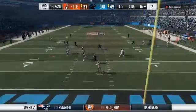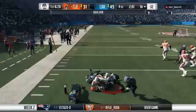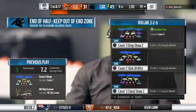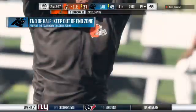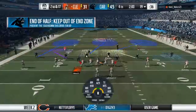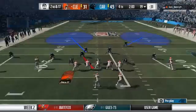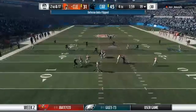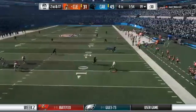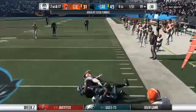To throw, Kessler. Screen play, Johnson. Despite a little sizzle on the move, he's still tackled shy of the 20. Second down now after the pass completion. Here we go now. Boom, Leopard. Throwing is Kessler. Escaping the pressure right. But I think the ball's out, and the Panthers have recovered.